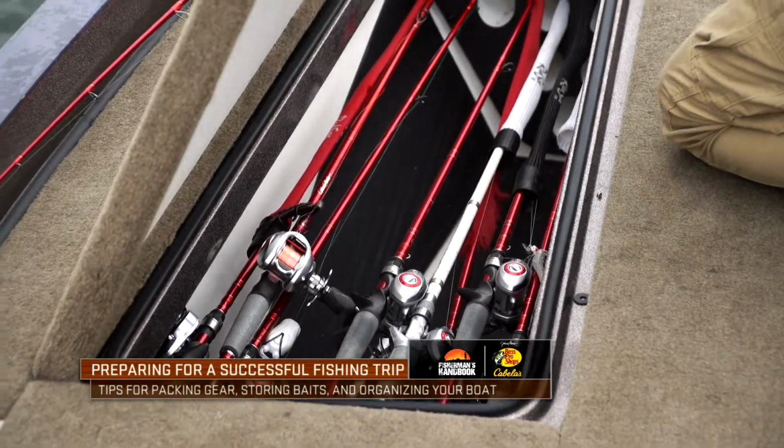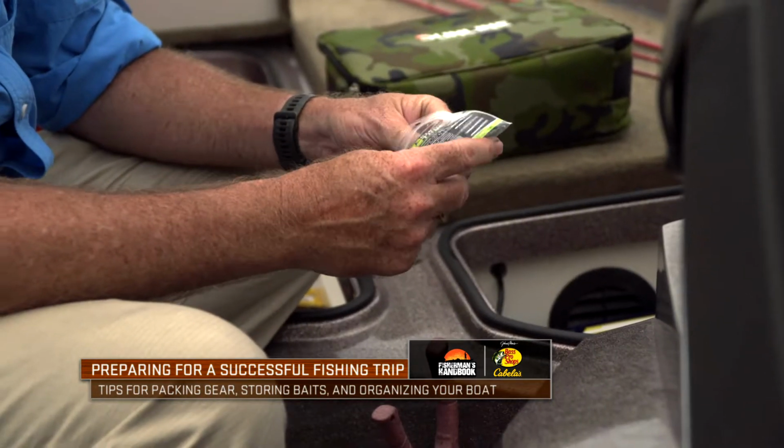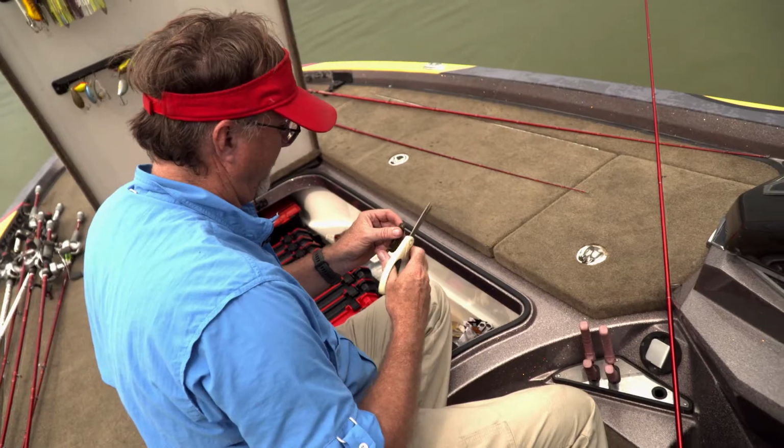I'm a big believer that being organized makes you more efficient and more prepared to have a successful fishing trip. And that's not to say just having stuff laid around in your boat isn't going to pay off for a lot of guys. But for me, I like to have all my gear, my rods in a certain situation, my tackle in a certain place, and my life jacket in a certain place, basically so I know where everything is so I can be more efficient.